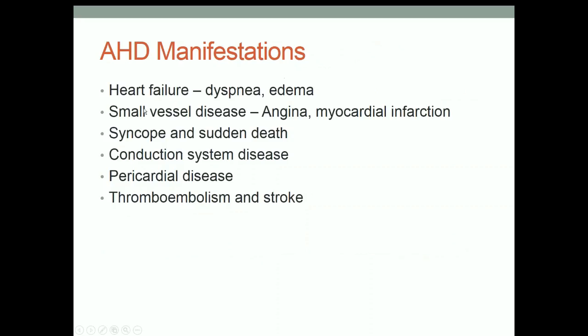Some of the manifestations, as previously discussed, heart failure, so you can have shortness of breath, edema, small vessel disease, you can have angina, myocardial infarction, you can have patients developing syncope and sudden death because of arrhythmias, other conduction system disease, atrial fibrillation and so on, pericardial disease, and thromboembolism and stroke because it might be related to some of the arrhythmias that are caused and so on.